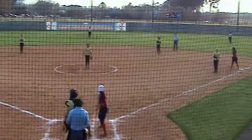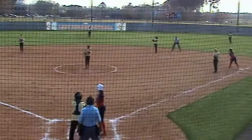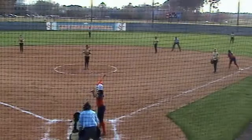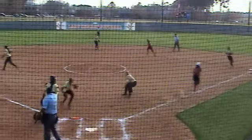And here's Heather Dillard. With her style, slapping the ball makes it interesting, puts a little pressure on that infield with the runner at first and nobody out. Showing bunt, and it's a beauty down the third base line.